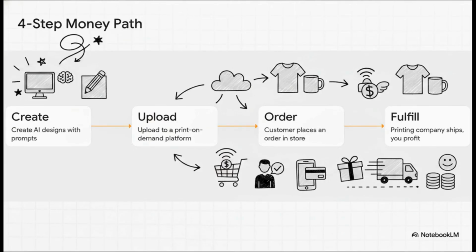Just imagine this perfectly automated path for a second. Step 1. You generate an awesome AI design. Step 2, you upload that design to a print-on-demand platform. Step 3, a customer loves it and places an order. And Step 4, the printing company actually makes the physical product, ships it directly to the buyer, and you just collect the profit margin. You never even touch a cardboard box. It's a direct, seamless pipeline from your laptop screen straight to earning royalties.